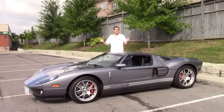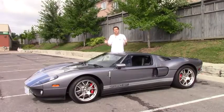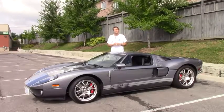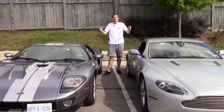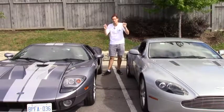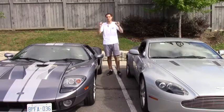skyrocketed. Before we get to why that is, let's go over a few of the car's quirks that you probably wouldn't know unless you've spent some time with one. Starting with the doors. Here's the situation with the doors. They have a roof. Now you might not understand why this is a problem, but allow me to demonstrate.